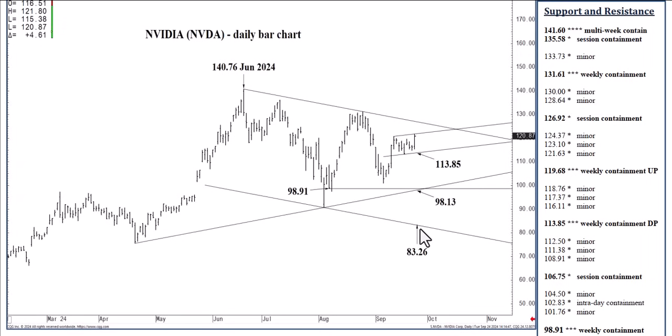I would like to have a sell signal, for instance below 113.85, where we swing for the fences and anticipate 83.26, but the chart is just not telling us that. It's telling us that there are levels all the way down, a couple of them, primarily 98.13 and 98.91, that can contain selling pressures on the way down, and I wouldn't want to suggest 83.26 as a big picture objective unless we were to close below 98.13.